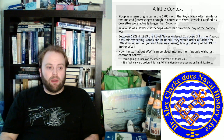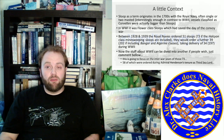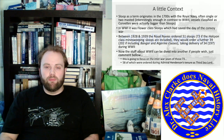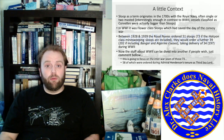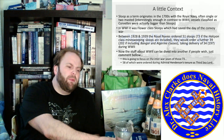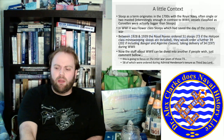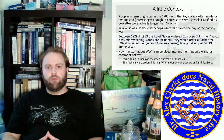Again, if you add in the minesweepers, which are built to sloop standards, the Bangor and Halcyon classes, it goes up to 202 or 197 taken delivery of during World War II. 34 pure sloops are ordered. So, why are they still building minesweepers to sloop standards? And why aren't they mass producing a whole load of sloops?